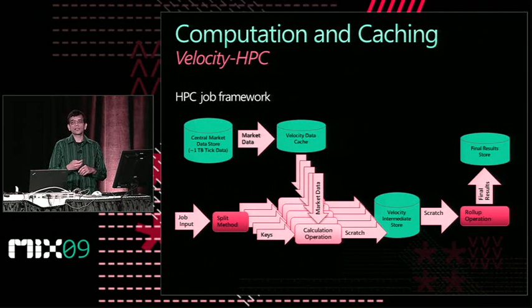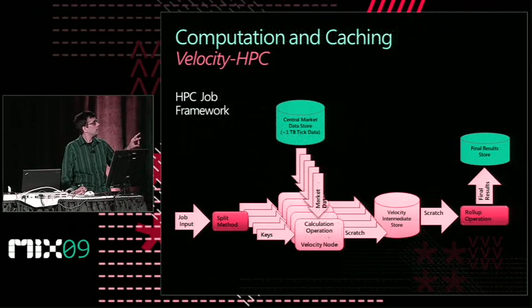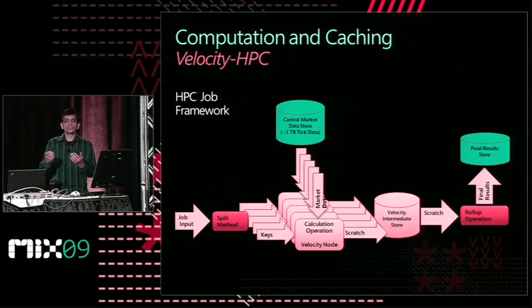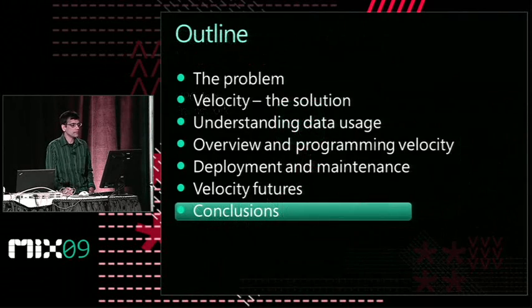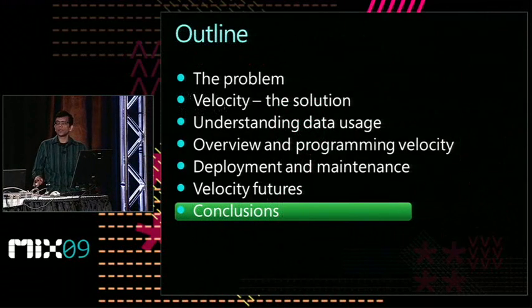We're working with them for the next release to make it easy to install and deploy Velocity within HPC. We're also looking at, going forward, because Velocity has the data partition, maybe you can also schedule the jobs appropriately so you don't have to go across the network to grab some data. So we're working on some sort of embedded configuration as well. That's pretty much the major future work that we're working on.